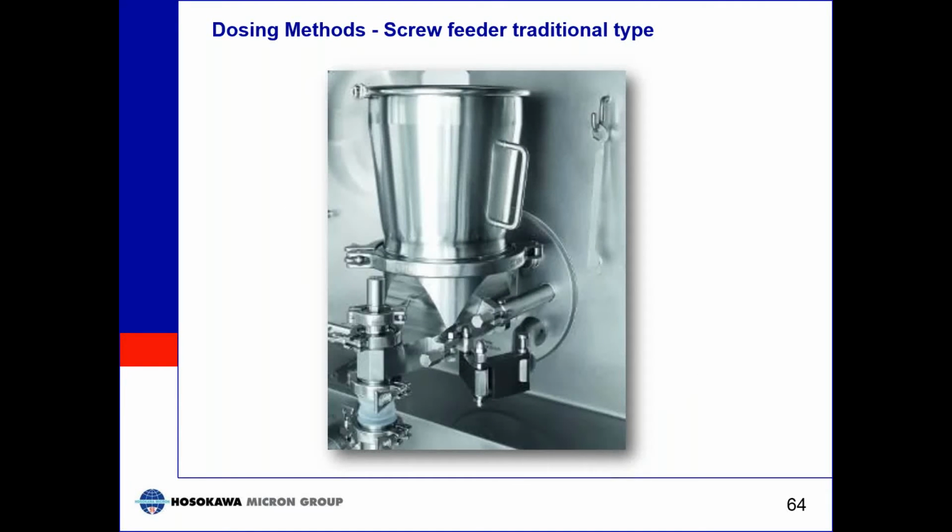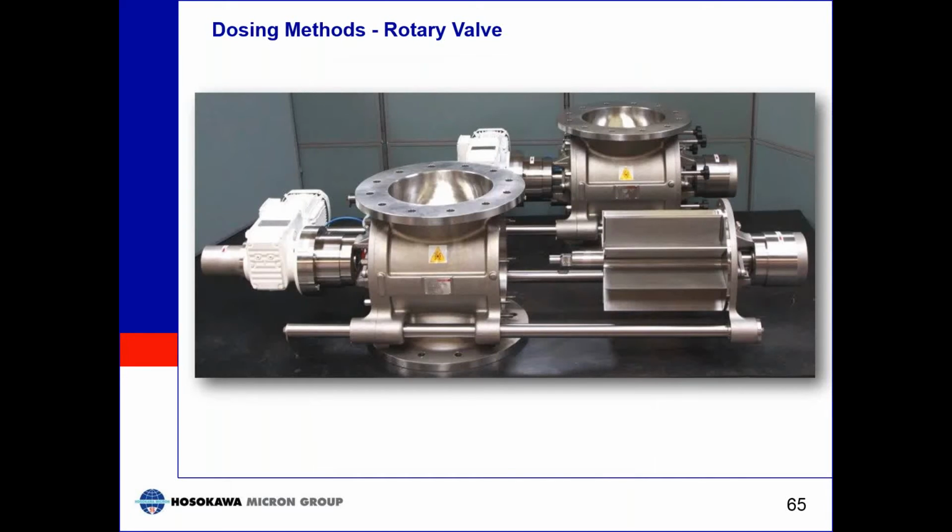Traditional screw feeder. Indeed, Hosokawa has its own unit. This is the most accurate dosing method, but it can be slow. Traditional rotary valve, shown here with the slide rails to enable the rotor to be extracted for access cleaning without scratching the bore of the valve. A dummy end plate can be fitted with a spray ball for cleaning if required. The unit can be slow on filling and only really works with free-flowing materials in the main.